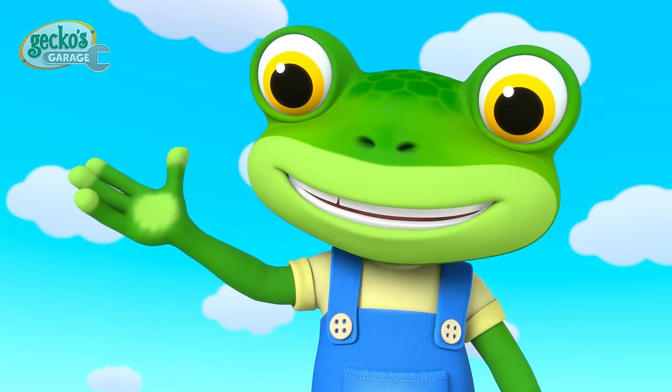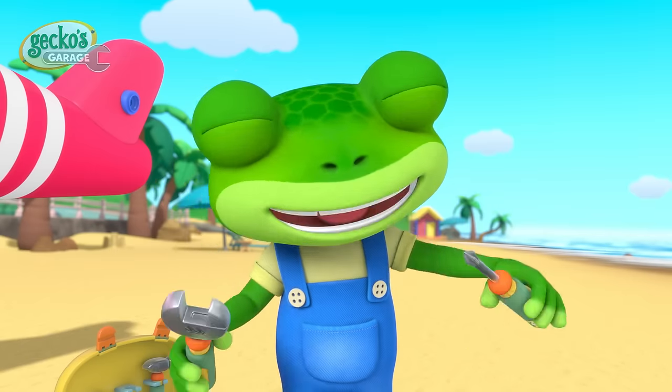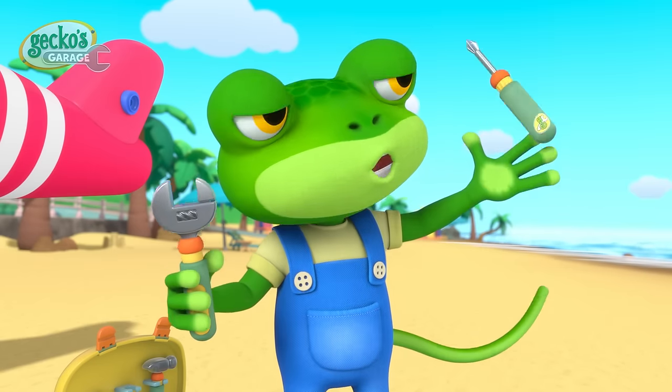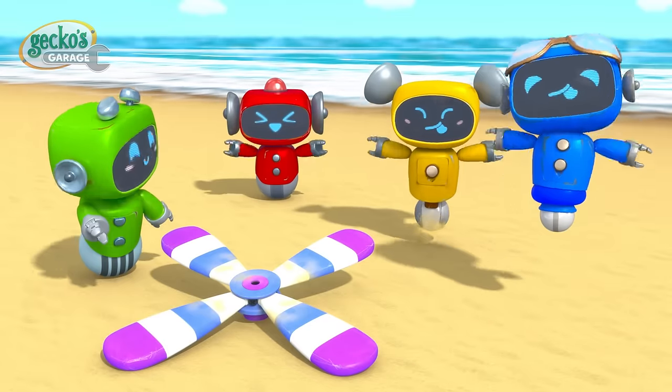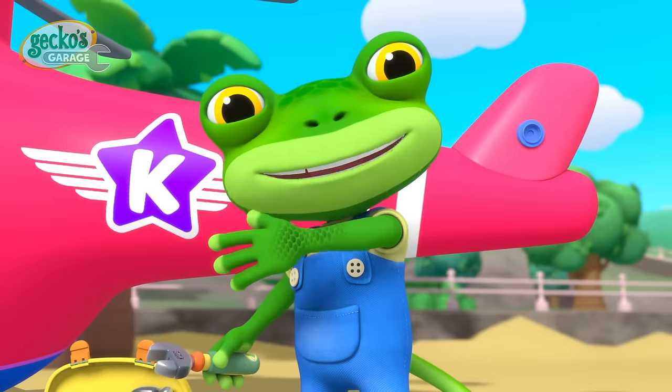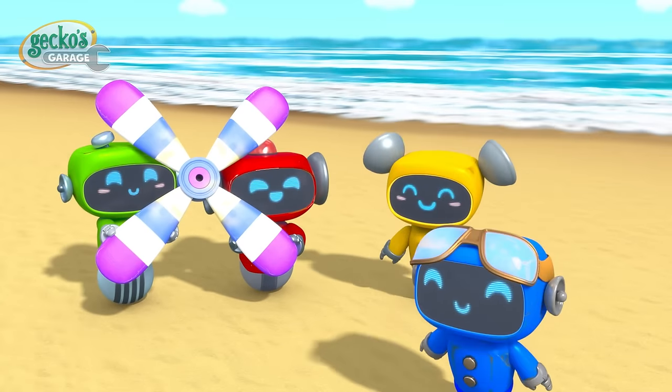What tools do I need? Screwdriver, wrench! Gecko's garage, time to fix. Gecko's garage, let's fix this! Hurry now, Mix! This fix is a race to beat the tide, and get this rotor in place.